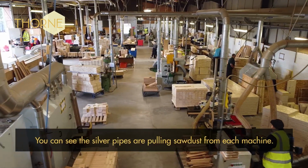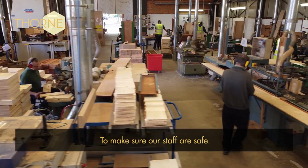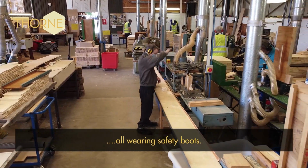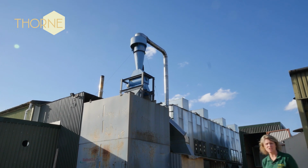You can see the silver pipes are pulling sawdust from each machine to make sure our staff are safe. It's a very noisy environment. They're all wearing ear defenders, all wearing safety boots. So one of the reasons why it's noisy in the workshop is because of the dust extraction system.